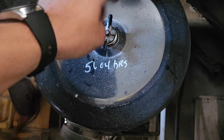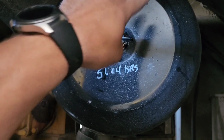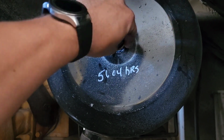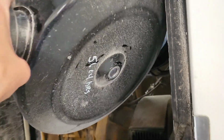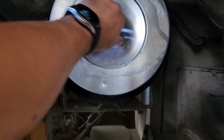5604 hours, that's only 170, which on an air filter on a generator isn't too bad, except for that this runs around the drain system where it's usually pretty dusty, so we'll see. Come on, there it comes. Yeah, a little dirt in there.